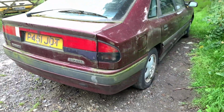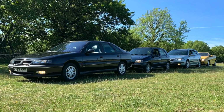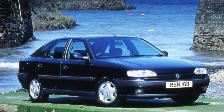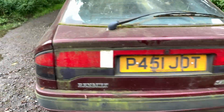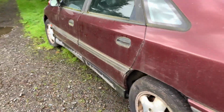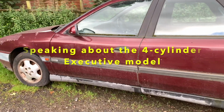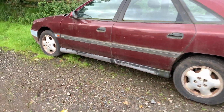But a small part of me really wanted a pre-facelift Safrane. As much as I adore my £200 Safrane, I do like the look of the Mark 1 Safrane. Now, one of the other reasons I wanted this is because this is an executive model. And the executive model on the pre-facelift model was more lavishly equipped. You have more toys on the executive model back before the facelift.